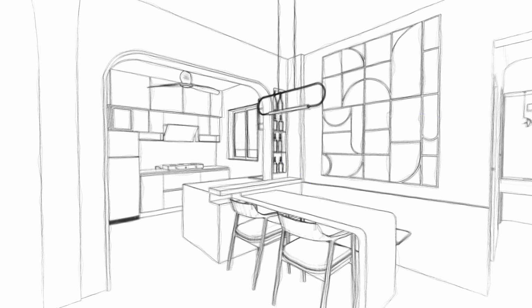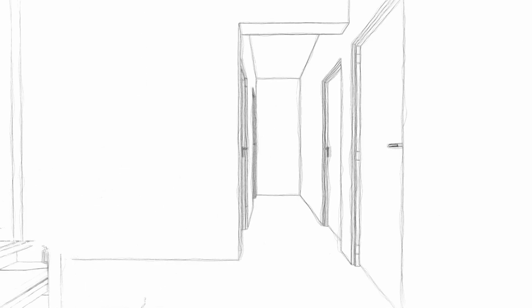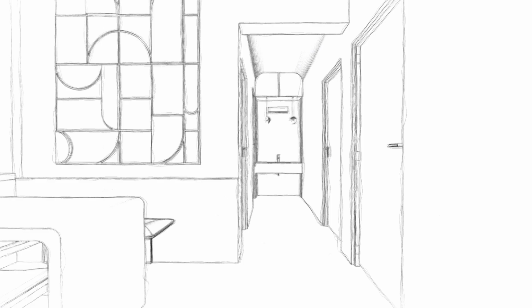We continued the same pop color for the kitchen trolley and below storage to maintain the hierarchy in colors. For the passage space, we created a royal basin area which included golden chandeliers, green element and a mirror, followed by a row of curved gated profile putty to make the user focus on the basin area.